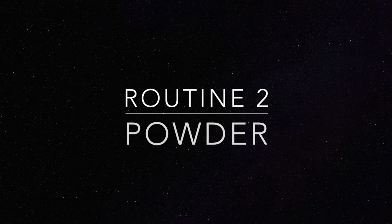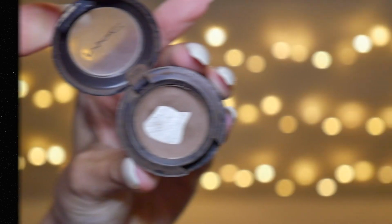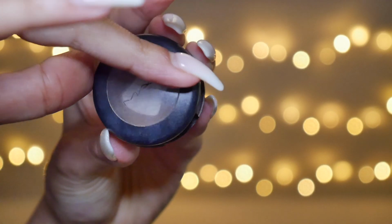The next thing I'm going to show you is how I fill in my brows with powder. So I start off by using the MAC Matte Espresso eyeshadow. As you can see, this is very, very, very well loved.